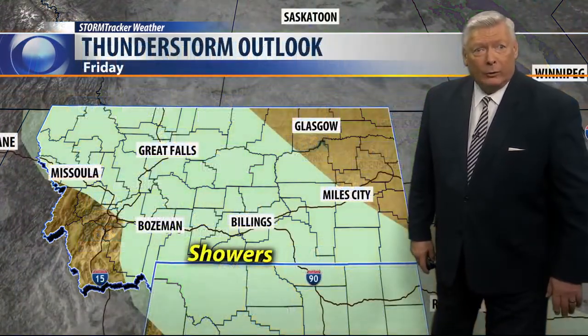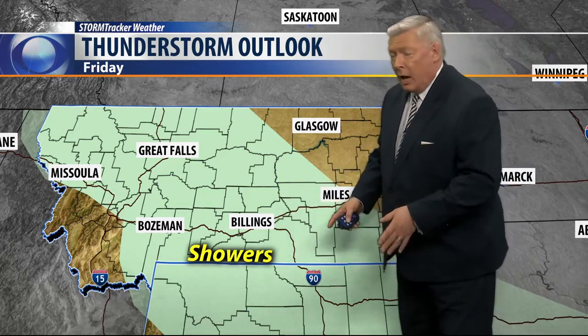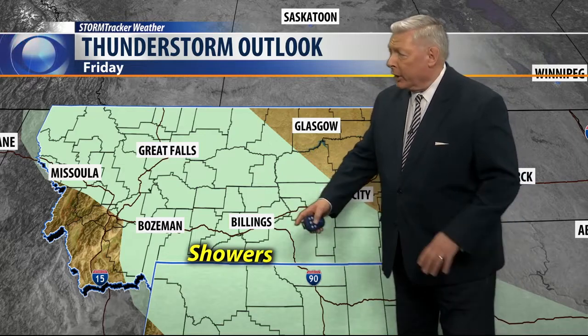Meanwhile, here's our story for tomorrow. Look for the thunderstorm outlook saying maybe just some showers again. Not the big thunderstorms, not the big boomers, just that light, steady rain that we've been seeing the last couple of days, but we're not going to have that much. I think maybe by 6 o'clock in the evening is when we'll probably see that stuff move in.